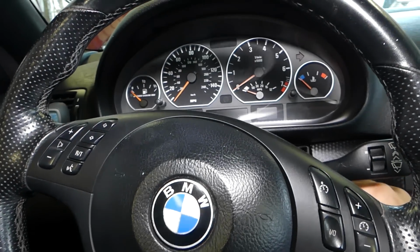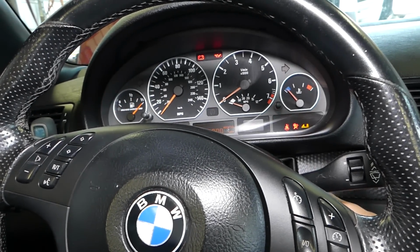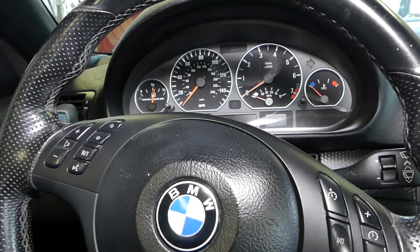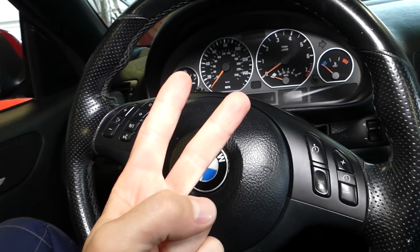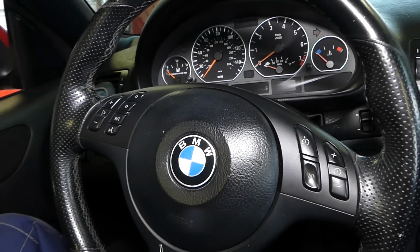So let me show you now, this BMW here does not start. No matter how much I try. Nothing. Now, what is causing that? Okay, first, either it's not getting fuel, or it's not getting spark, or some of the sensors are bad. So where do we start now?